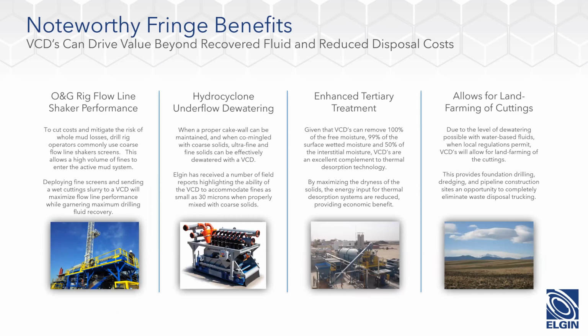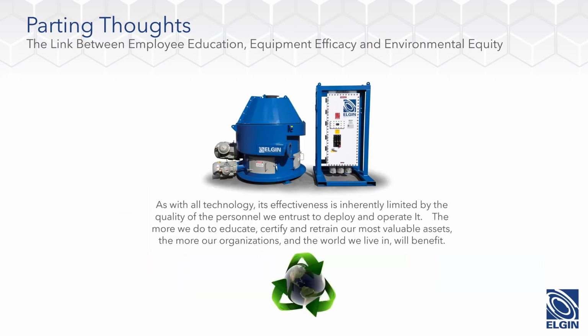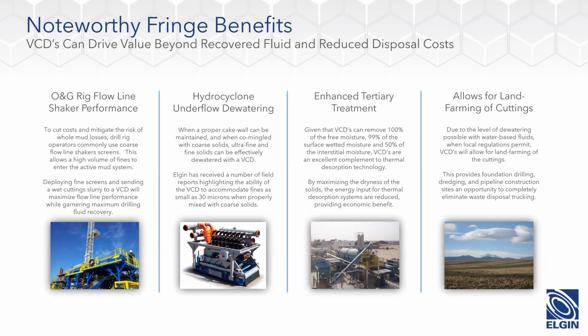So the last item here that I think is very important and noteworthy, among the fringe benefits of vertical cuttings dryers. When we talk about those myths and misconceptions, it really is important to realize that right now the industry is still searching for ways, whether you're hydrovac, foundation drilling, dredging, oil and gas, micro tunneling, HDD, all these industries have a responsibility for further advancement of the environmental responsibilities and what we can do to reduce the disposal and the waste generated. And that just becomes a fundamental element of everything.